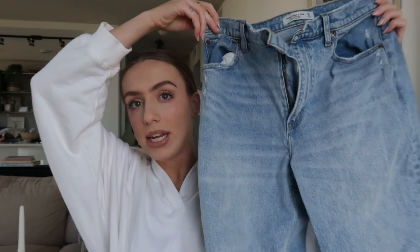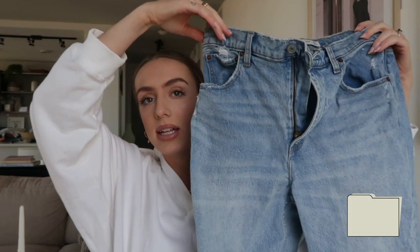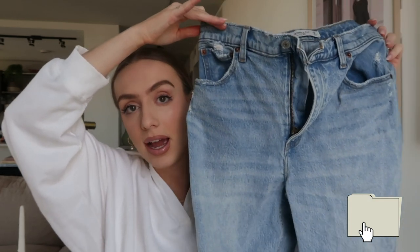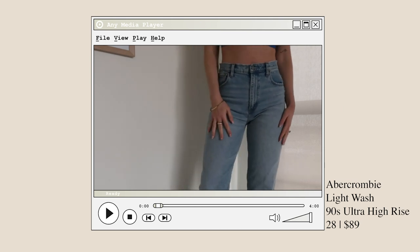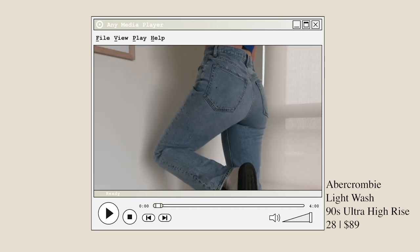The next item of clothing I got isn't necessarily new, but I got a different version of something that I already had, and it is the Abercrombie jeans, the 90 straight ultra high rise. I had them in the Curve Love, but I didn't love them. I felt like they got really baggy on me, so I just repurchased in the light wash color in just the regular style. And I really love these jeans. I wore them over the weekend and they did not get baggy on me. So that one was just a fit preference that I wanted to rebuy for. And I think light wash is always such a good staple.